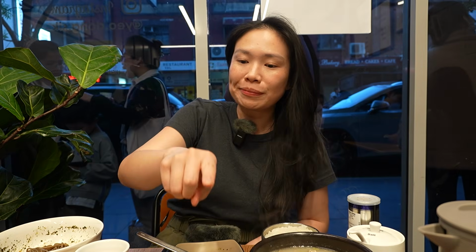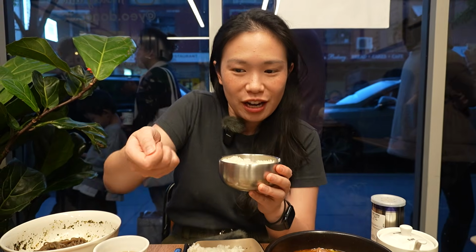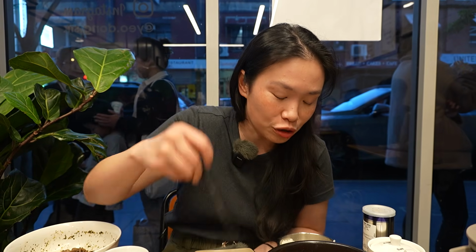I love this. Have you had both? Which one do you like more? You guys both like the pork one? Okay. When you guys get the rice, do you just kind of put soup on your rice or do you put the whole bowl in? I kind of put soup on it, but I'm just interested to hear what you guys do.